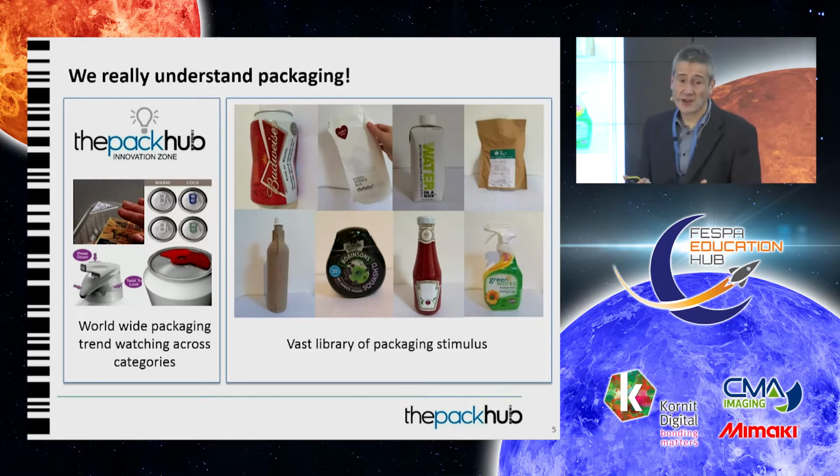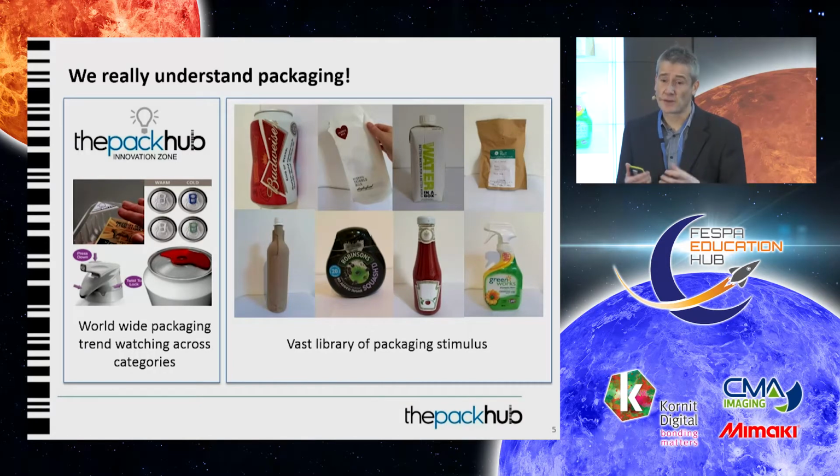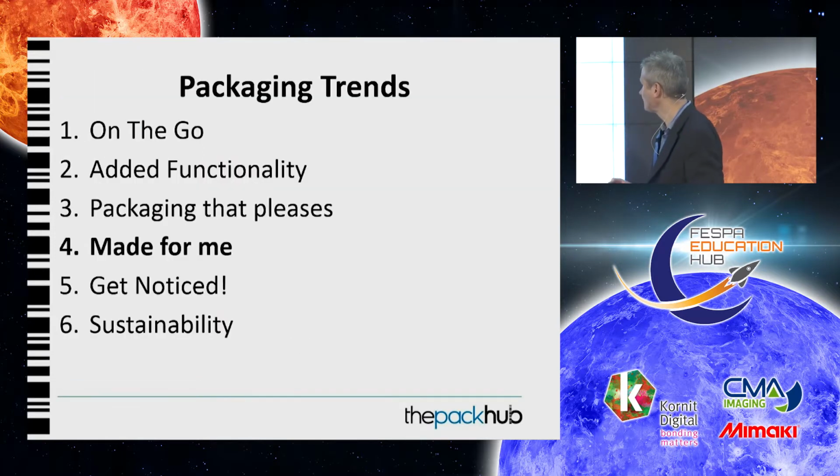We also have a vast library of packaging stimulus, 3D physical samples, which is often very good, because packaging is a 3D concept. It isn't something on a computer screen, so it's really useful in workshops and ideation sessions to actually get the product out there, feel it, touch it, experience it. So that's what we're all about.